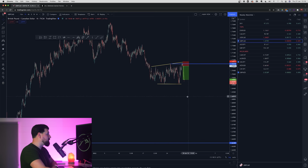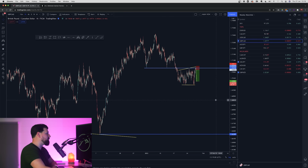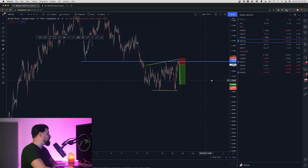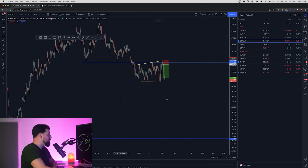So with pound CAD, as you can see, very simple. I've just neatened this up, so we previously had this in here. Essentially, we've broken out of this structure. We're retesting the back end of that. We've got a lovely structure here that we follow at Falcon quite a number of times. And from this perspective, if we break the low, great. I'll be looking at opportunities below this structure now. I won't be taking any opportunities here.